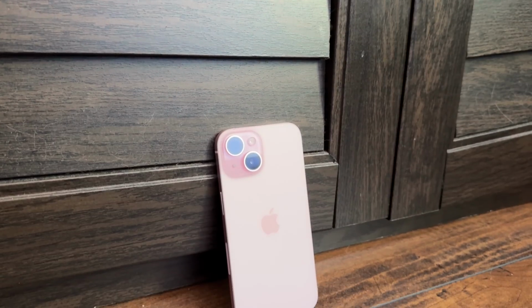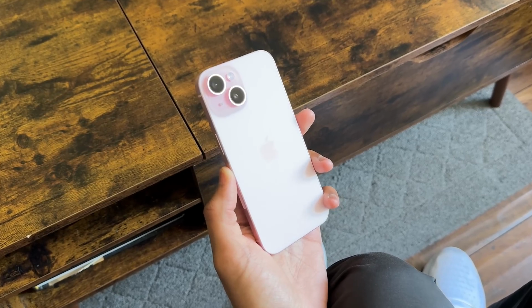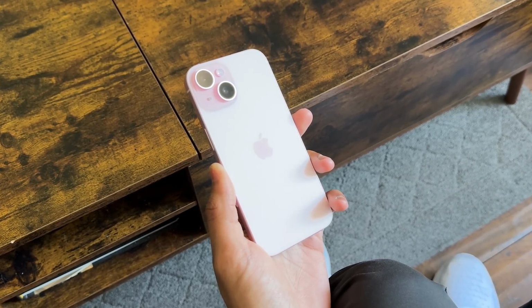And in this video, I'll be sharing my experience with the iPhone 15 while giving you guys even more reasons as to why I think that it's the best upgrade in the base model lineup of iPhones.